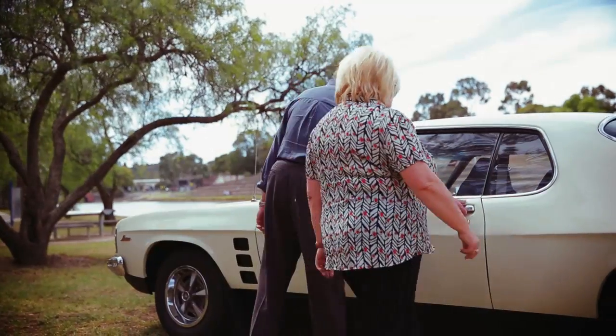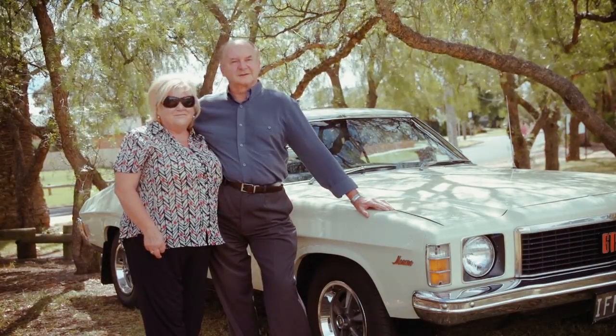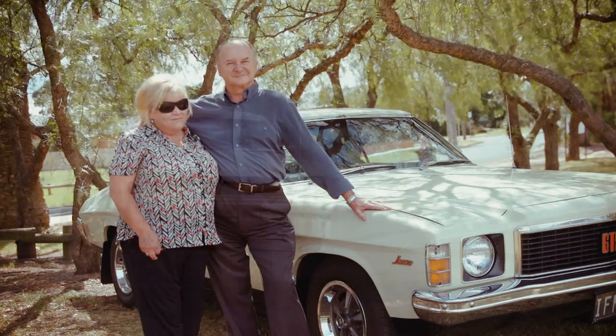Biggest surprise is that I don't own it, my wife does. And for those that are watching, this is the lucky lady owner of this beautiful car.